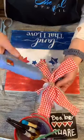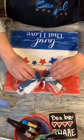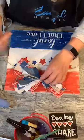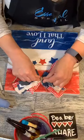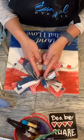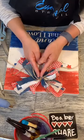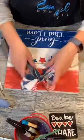All right, lots of glue right here. This is where I found that the detailed glue gun doesn't work as well. When I want a lot of glue, with the detail one you have to pump a lot to get the amount of glue that you want. I'm pushing really hard in the center here to make sure that messy bow sticks. Now, I only put the glue about a half inch beyond the jute on either side because I want all this stuff to have movement.